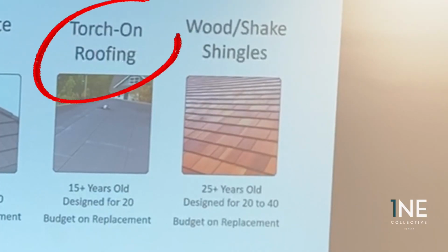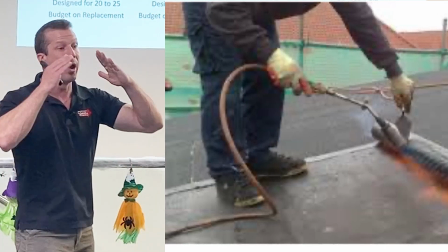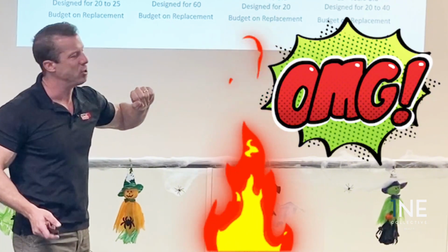And then you get the torch-on. Torch-on only works on low pitch application. You cannot have a torch-on on a high pitch application. It's always flat or almost flat. It's cheaper to install, but it only lasts about 15 to 20 years.